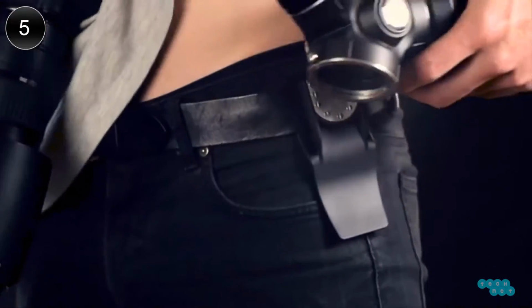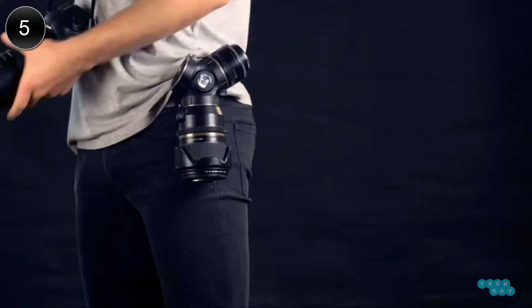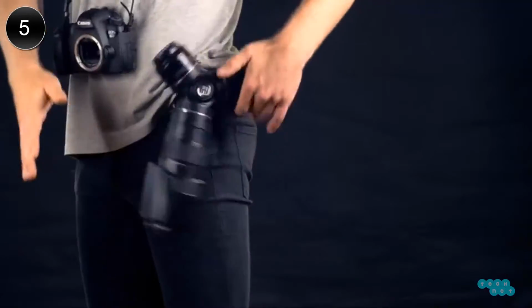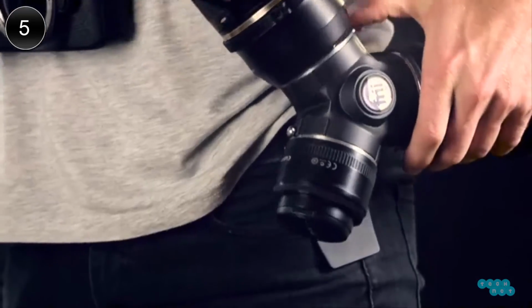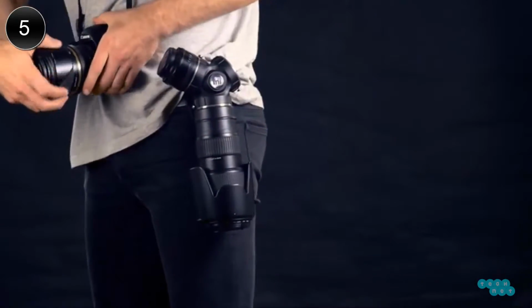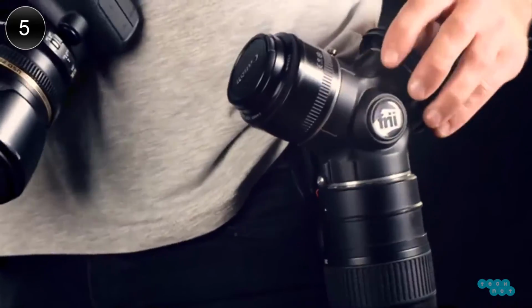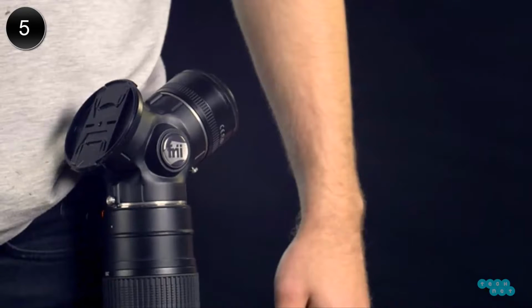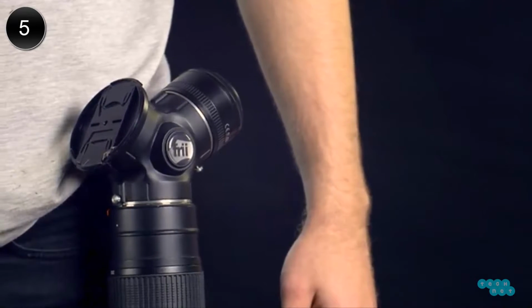In order to use the Tri-Lens, you simply attach the housing to the bell clip using the quick release. Remove the lens from the camera, attach it to an empty slot on the Tri-Lens. Find your desired lens, and then finally just drop the lens cap on an empty slot on the Tri-Lens. This protects your lenses from dust, and you'll never misplace your lens caps again.